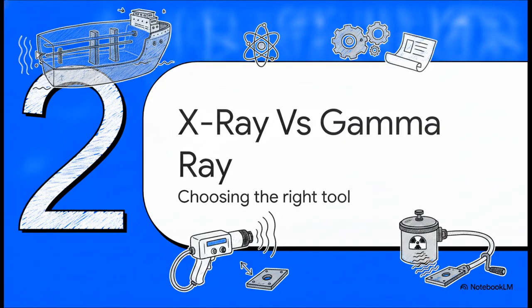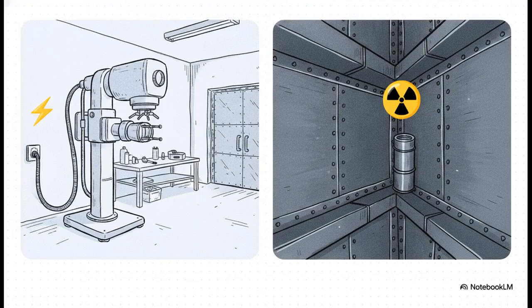Moving on to Section 2, X-ray versus gamma ray, choosing the right tool for the job. Now that we've got the physics of radiation absorption down, let's look at how shipbuilders actually generate these rays, because the contrast between our two primary options is super interesting. On one hand, we've got X-ray machines. These generate radiation electrically. They're bulky, they need a constant power supply, but they produce incredibly high-resolution images, making them absolutely ideal for a controlled workshop environment.